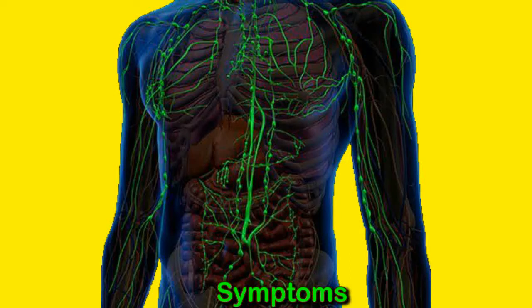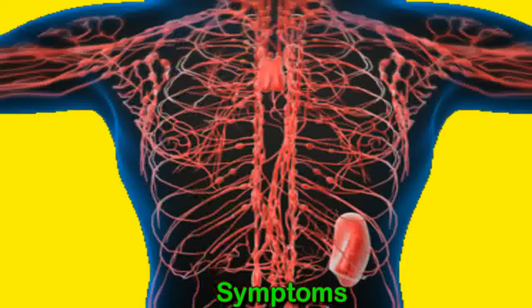Other symptoms of both types of lymphoma may include ongoing fever without infection, night sweats, fever and chills, weight loss and reduced appetite, unusual itching, persistent fatigue or a lack of energy, and pain in lymph nodes after drinking alcohol.